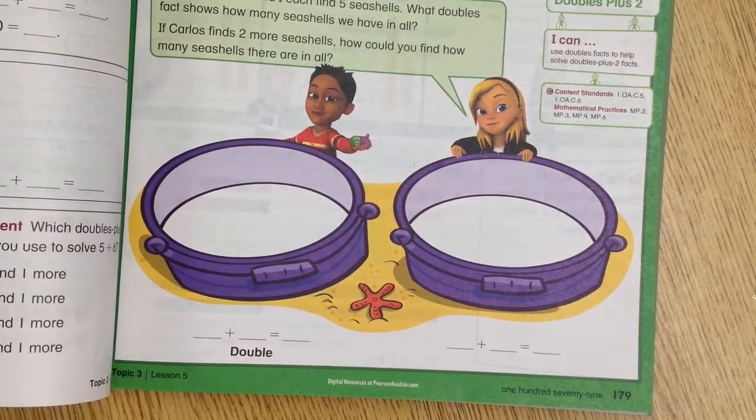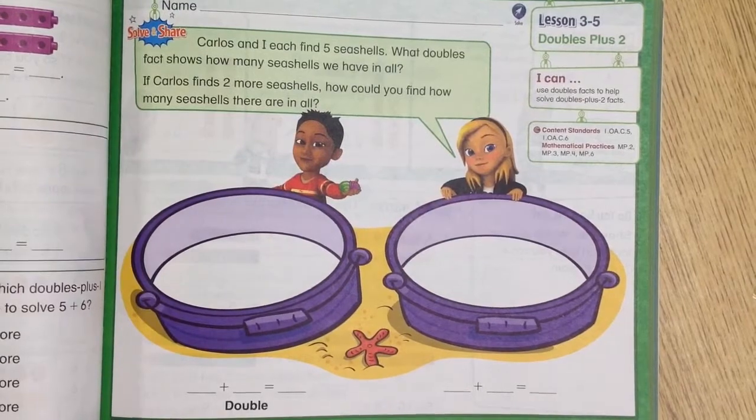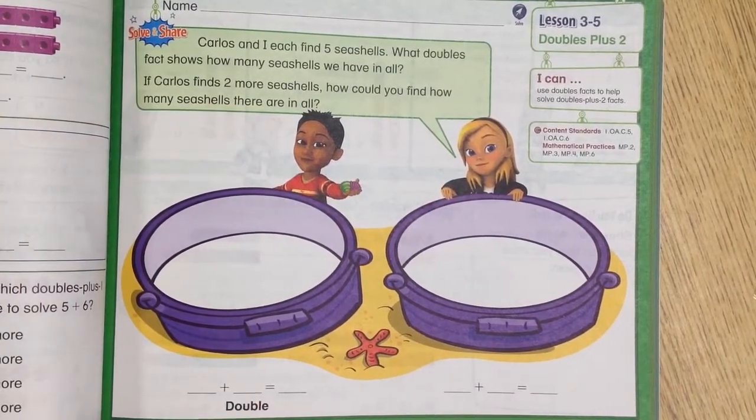Hi, today we're going to work on lesson 3-5 in your math book. It starts on page 179. And this lesson is working with adding doubles plus 2. So we're looking at numbers that are close to doubles, but they're 2 away from each other.